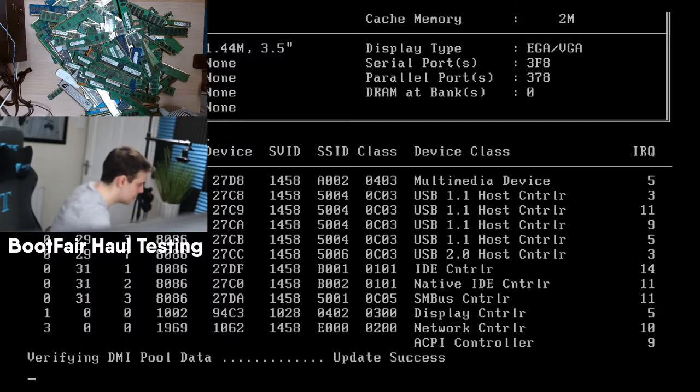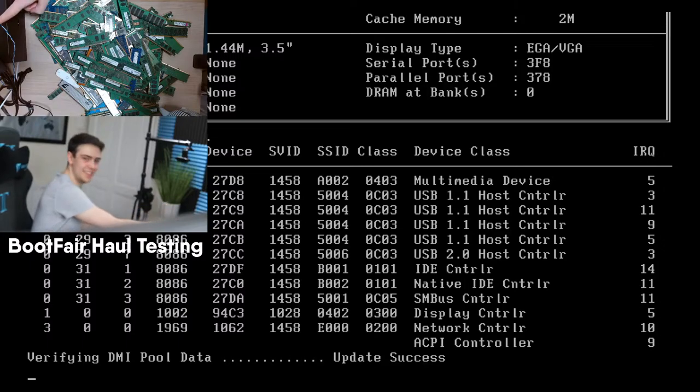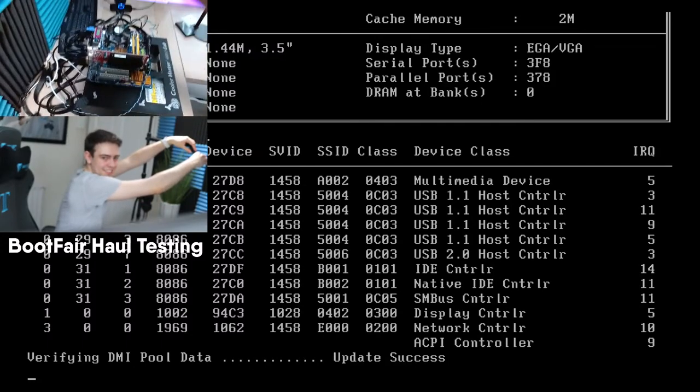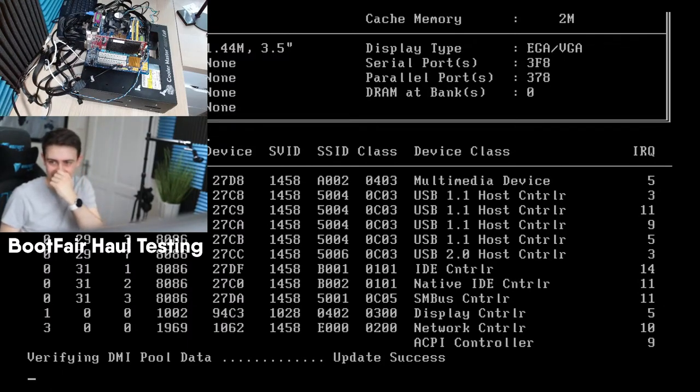Who knows? And I've realised my mistake because I've put all of the RAM exactly where I need my test bench for this camera to see it. So maybe what we'll do is we'll just shift the camera. There you go. You guys can see it. You can watch it like that instead. Right, I'm sure that'll do.